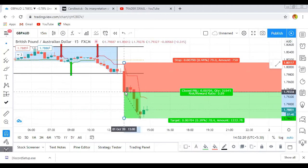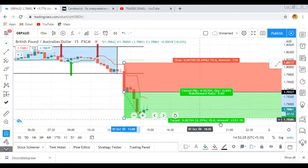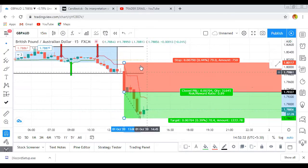So let's just assume that we took a trade here, 70 pips in just 1, 2, 3, 4, 5 candles, within 1 hour 15 minutes. 70 pips is not so easy, but with this indicator it's very easy. So I made it very clear.